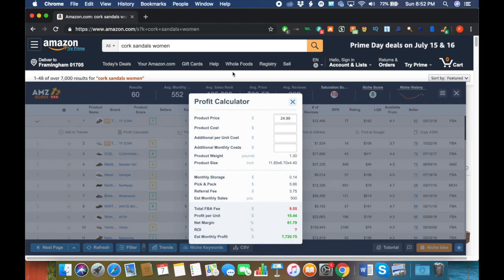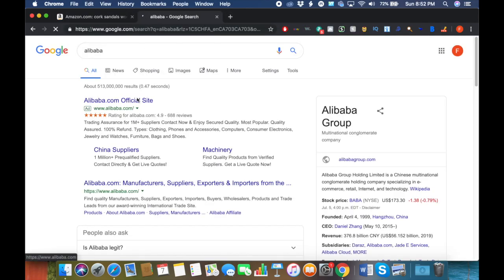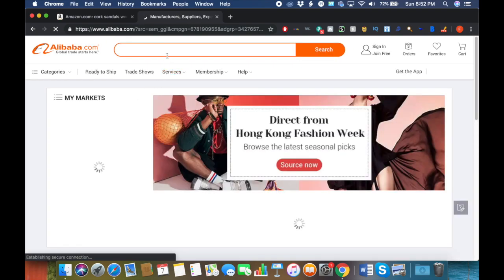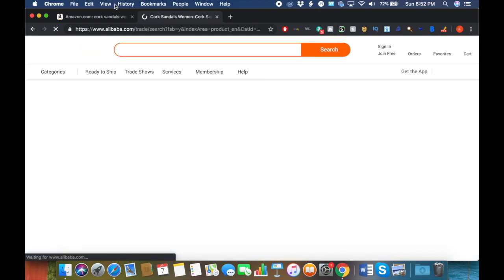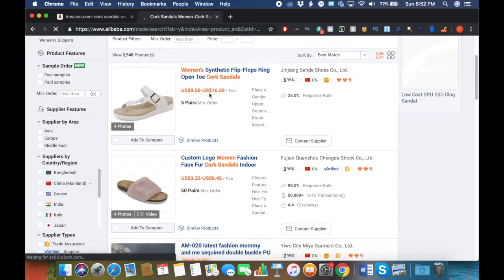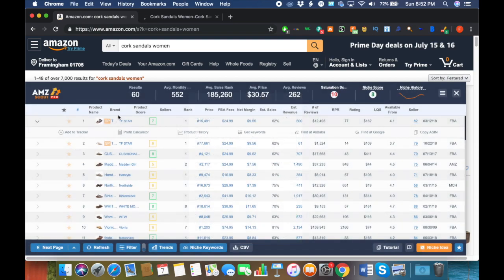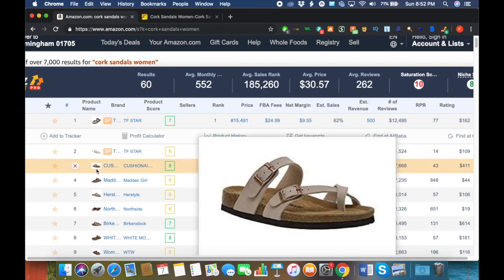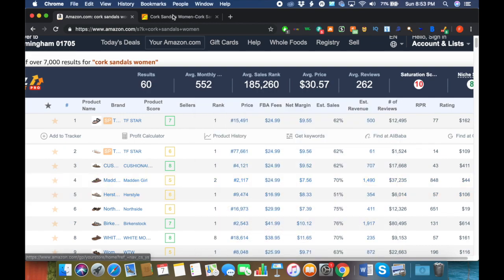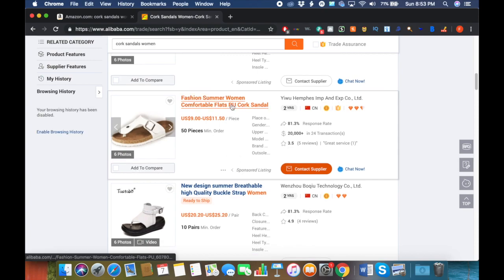So let's go on to Alibaba now. Alibaba.com. And let's find Cork Sandals Woman. And so we're going to try to find something that's similar to what we can see on the first page. And then we'll go back into this profit calculator. So we'll just zoom in. You can also scroll right over it, and it's going to show you what they are selling. So let's see if we can find something. This looks like it's somewhat similar.